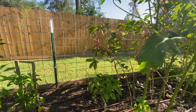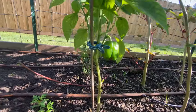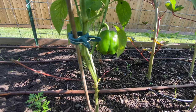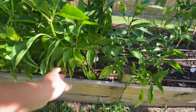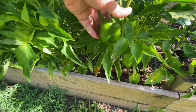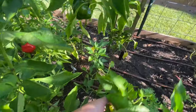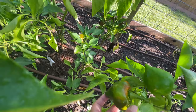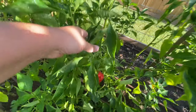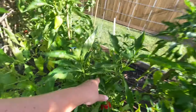Moving on to the California Wonder, that pepper. Look at that. It's taken all summer to get one bell pepper. Carnival blend. Here we go. Right here. Beautiful. And my Lesia peppers, these are the best peppers. You have to grow these, they're the best. Here's one that's turning red. Yeah, picked that one today.